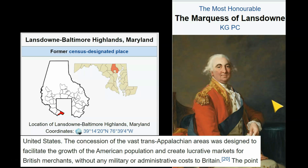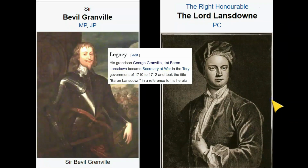to Sir Bevil Granville, whose grandson, George, goes on to be styled first Baron Lansdowne in the peerage of England under Queen Anne, so considerably earlier than William Petty Fitzmaurice. And the Right Honorable George here, he even serves as Secretary of War from 1710 to 1712. But he's the only one. He's the only Lord Lansdowne because he dies without a male heir. And so I guess that's how the title is available for use for William Petty later on.